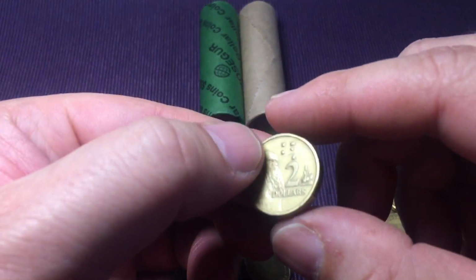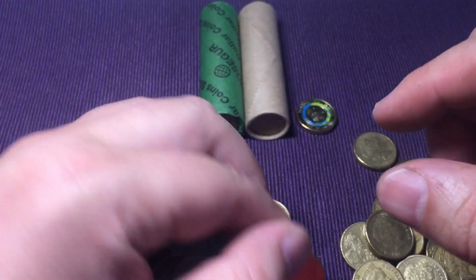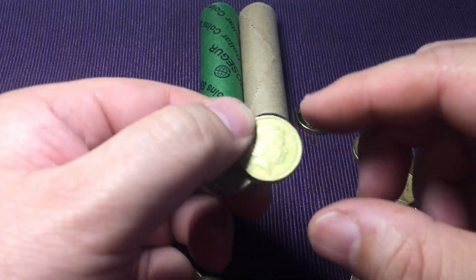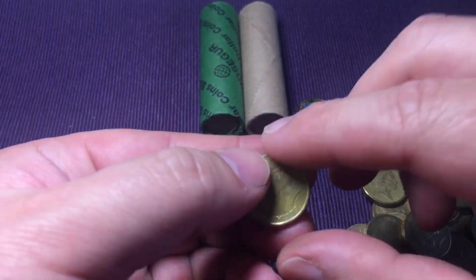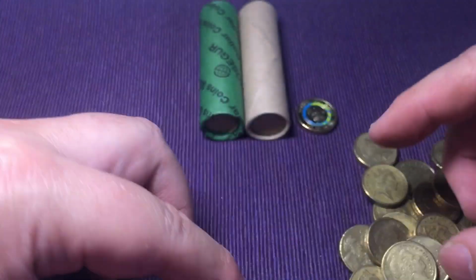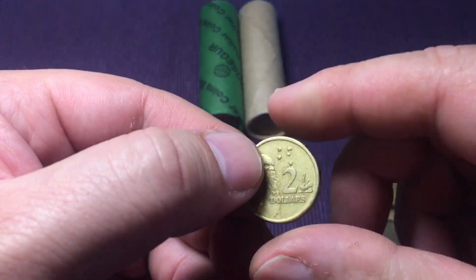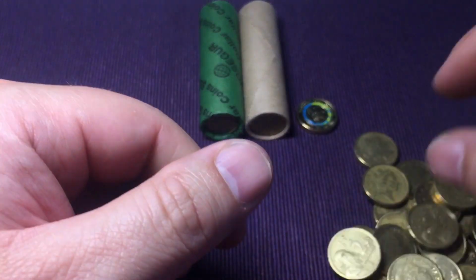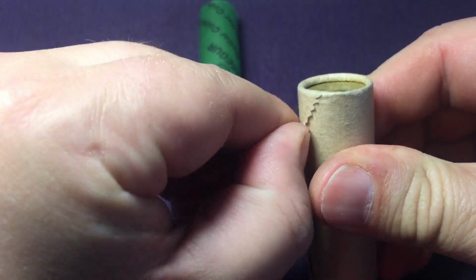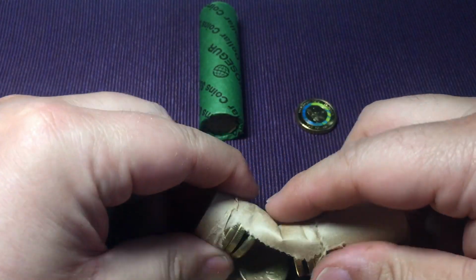So I'm not finding anything too much of interest here. We're going through them fairly quickly. I apologise for that, but I don't want to take up too much of your time. But hopefully we find something interesting and I'll bring that to your attention, but not so much so far. 97 and nothing there. Alright, 2 more rolls, so $100 more to go through. Or 50 coins.